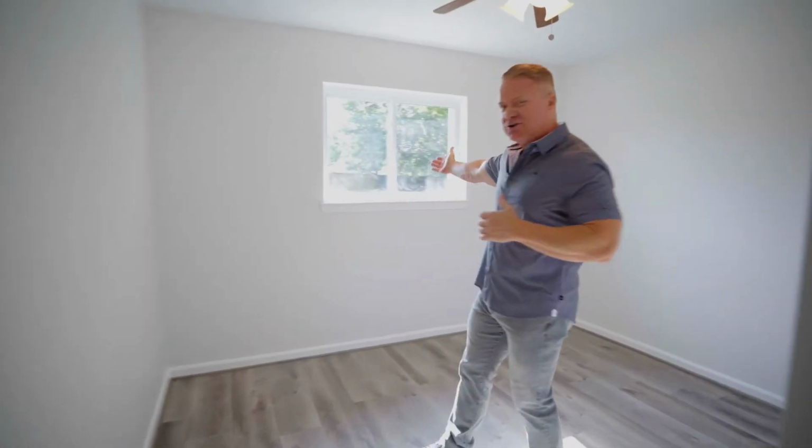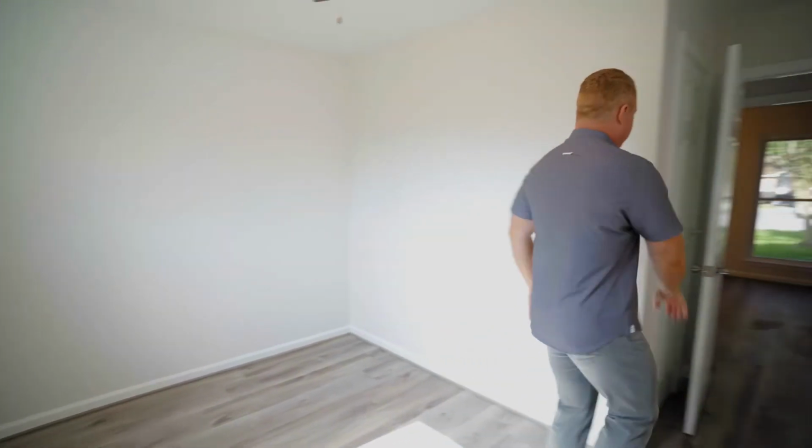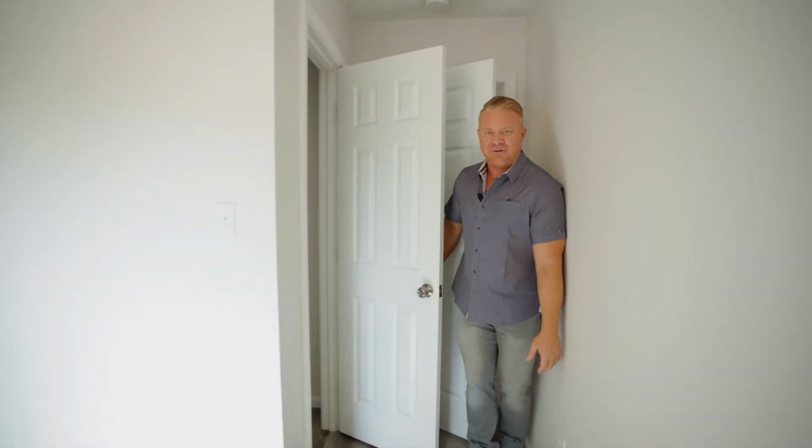Coming into bedroom number 3, very similar to bedroom number 2. Look at all this natural lighting coming in, brand new windows, brand new flooring, brand new paint, not to mention another walk-in closet hidden behind the door. Coming off this bedroom to my right is a really spacious closet.